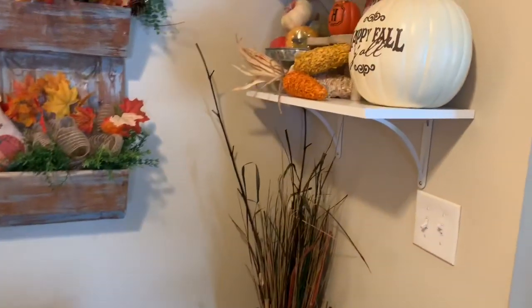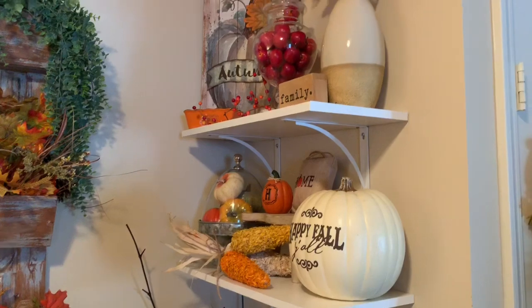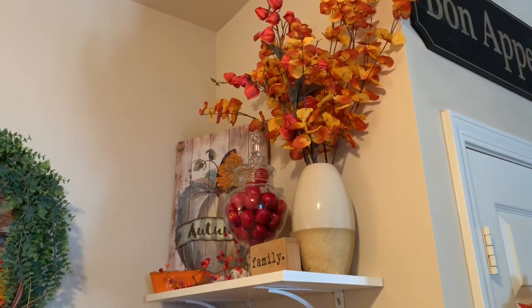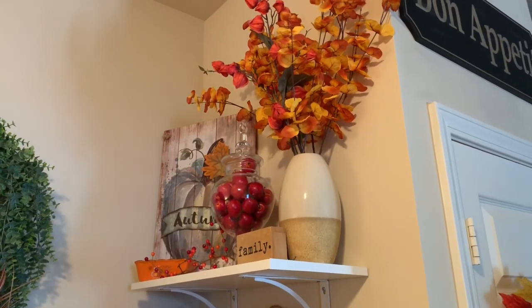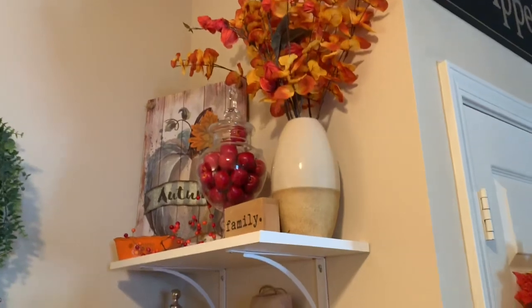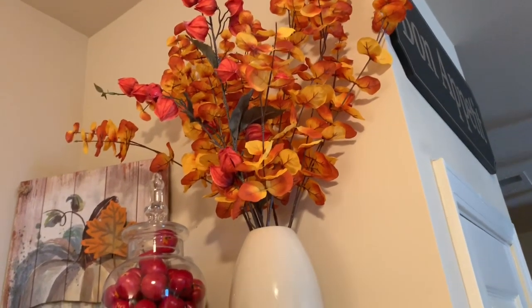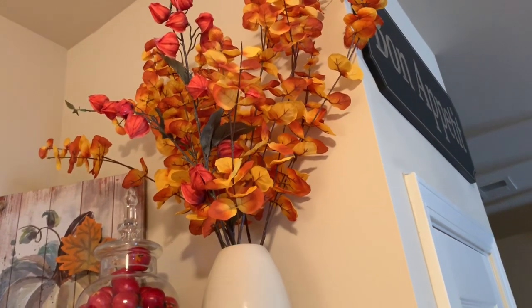Now over here are my shelves, and of course that is included in the video I did with my other shelves. And yes, I did go back and get more of those orange stems. I think it was at AC Moore, and I did put a little bit more. Actually, them orange floral stems match and go with my wreath on the mirror.